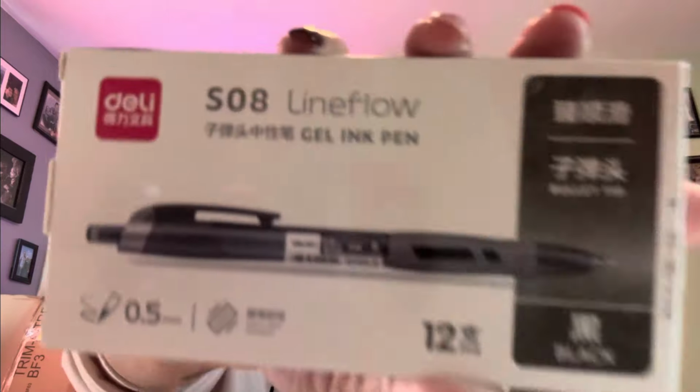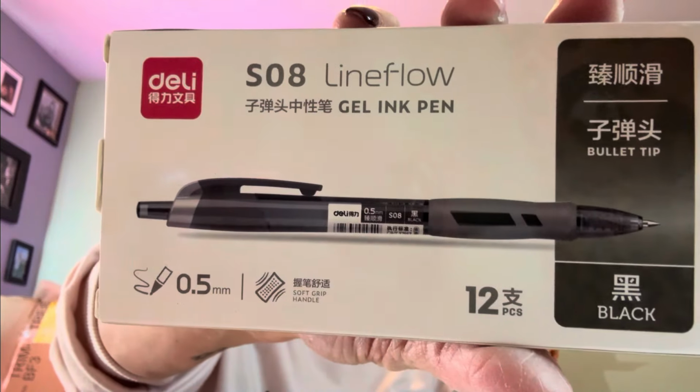Yeah, that's a nice pen. So yeah, that writes really well. So I got those pens. I don't know the prices, so it's fine. But yeah, this is a 12-pack. Let's see. Oh, I got these pens.